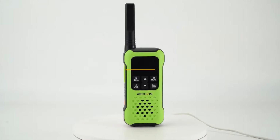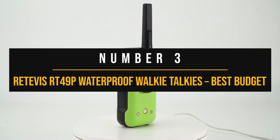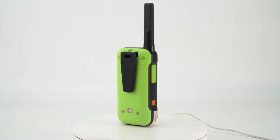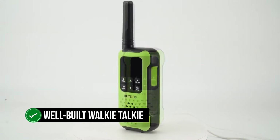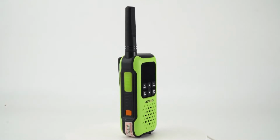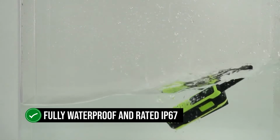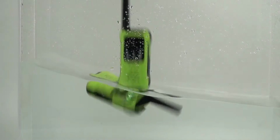So let's get started. Number 3, REDVIS RT49P Waterproof Walkie-Talkies. Best budget waterproof walkie-talkie. REDVIS RT49P is an attractively priced and well-built walkie-talkie. It focuses on water sports for its use and has its build and capabilities directed towards these activities. As such, the radio is fully waterproof and rated IP67. That rating means it can be completely submerged in water and still remain functional.